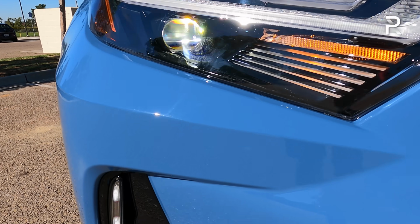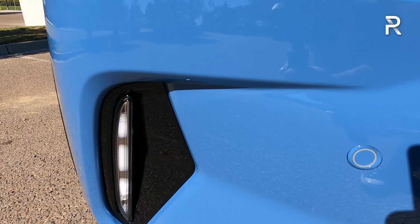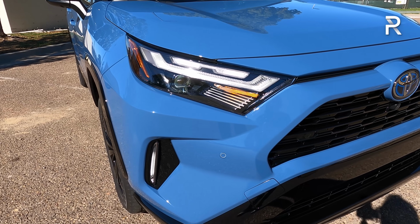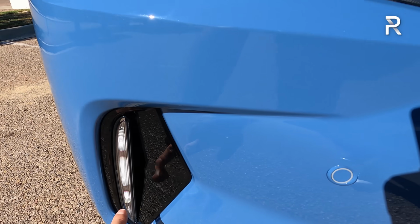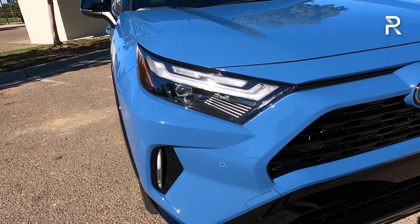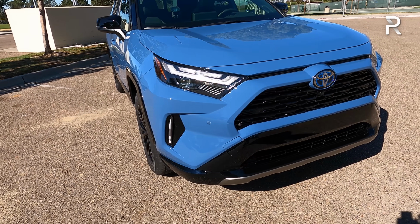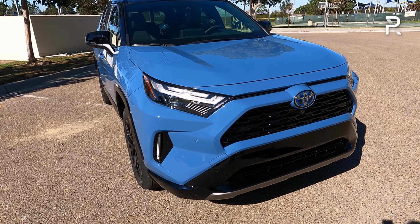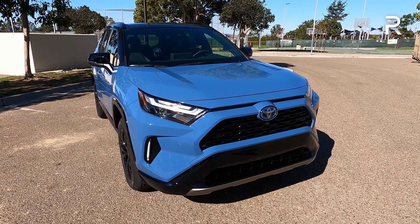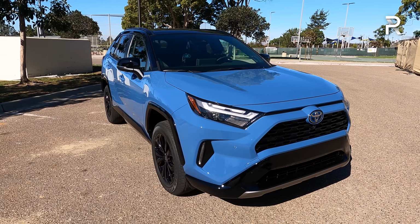And now the XSE models have the same front bumper as the Prime. Toyota introduced this front bumper a couple of years ago when they first introduced the Prime. It now has these vertical running LED daytime running lights that match the ones in the headlights. You lose the fog lights, but you can see here with the new gloss black accents and this Cavalry Blue paint, this is a really attractive looking SUV that continues to be the right sized vehicle for a lot of consumers.